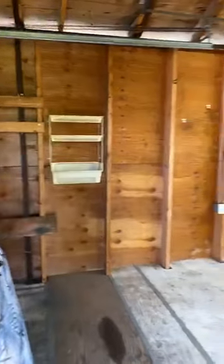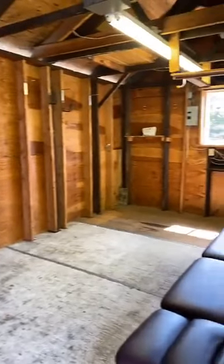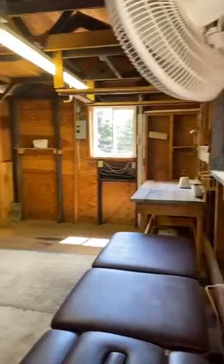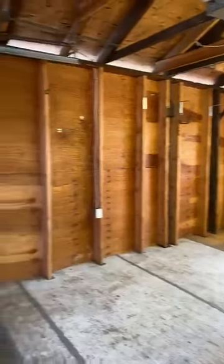Oh, we're going to let the camera adjust, but look at this. You've got tons of space. You've got electricity out here with your shop light. So you could really, it's all yours. What do you want it to be?